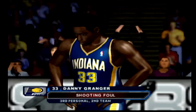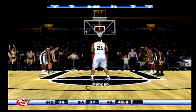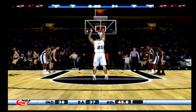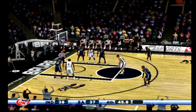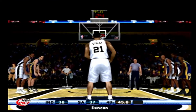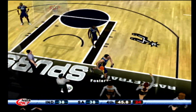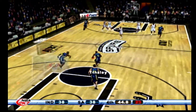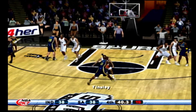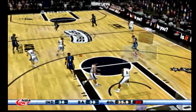Defensive foul. Duncan hacked, and he'll go to the line for a couple. Shooting 2. Off target on the first. Connects on number 2, and that ties this game up. The Pacers with the ball. The crowd on the edge of their seats. Passes to Jackson. Jackson can't connect on the quick shot.